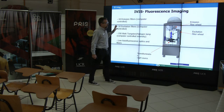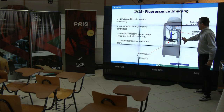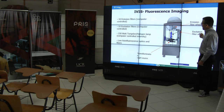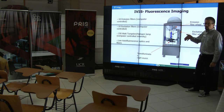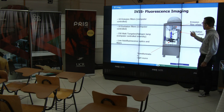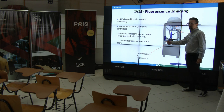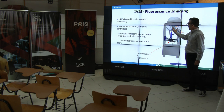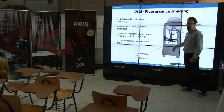So here's our fluorescence system. In the back, there's a 150 watt tungsten halogen light source. The light from that, it's white light, comes up and we filter it in an excitation filter wheel. There are 10 filters in there where we specify what wavelengths or what bands we're going for. Then the light comes down, it's shined on the entire stage, or it's concentrated up through the middle in one pinpoint spot. Then we excite whatever's on the stage, the emission light comes up, there's an emission filter wheel with 18 filters in there, and then it reaches our camera.